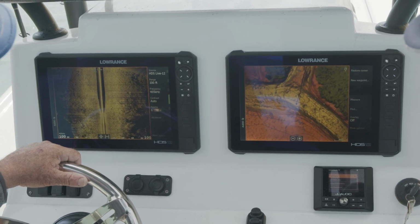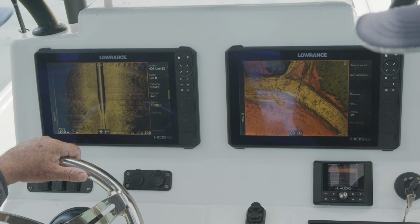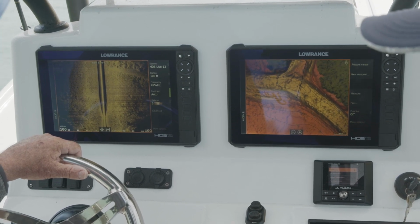Well, we found where we want to set up here. We could get the bait out and we'll fillet up a bonita and put him in the chum bag and let him do his work. All right.